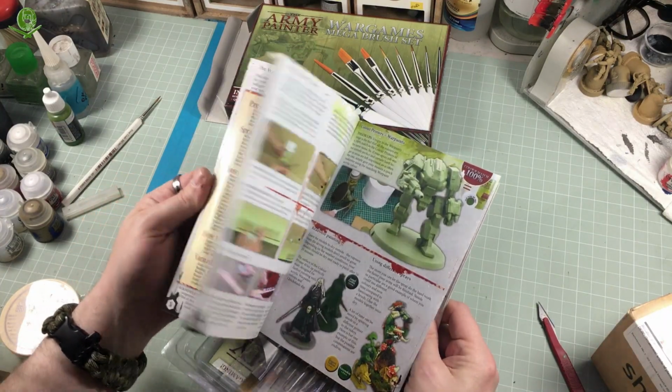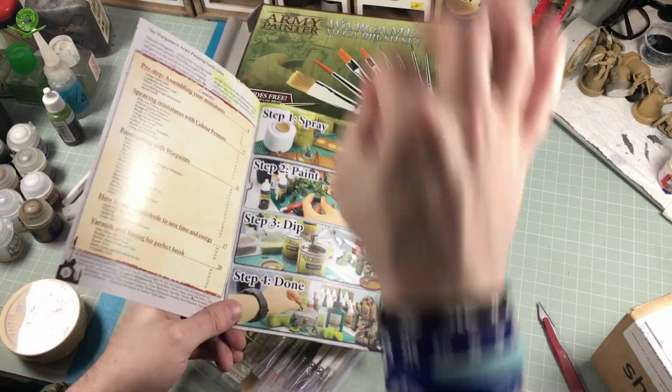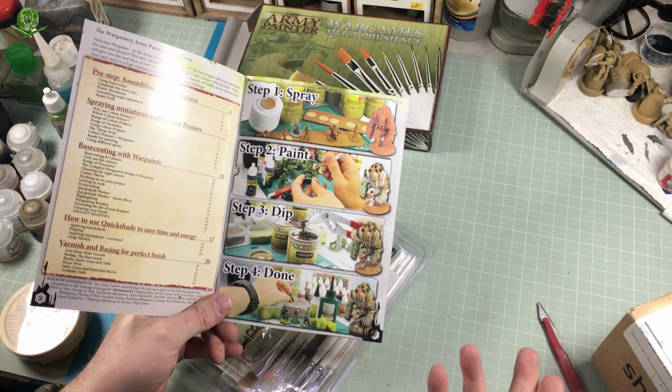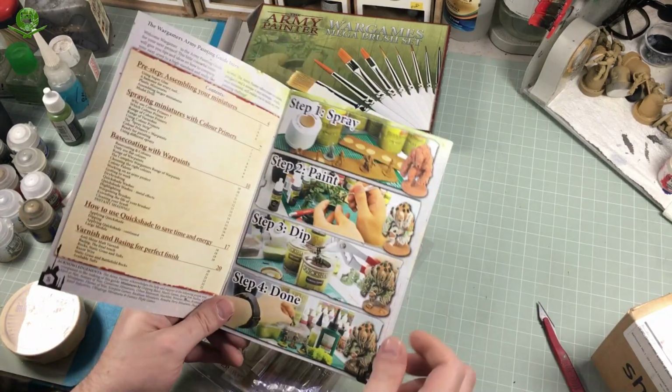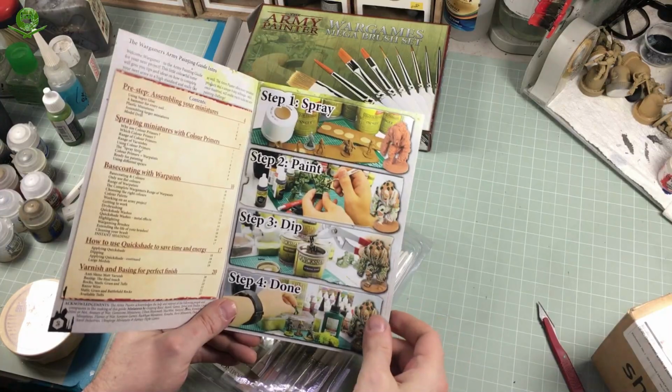I've not used any of their paints, and I don't really want to use their Quick Shade, which is where you get a massive tin of shade and you dip it in and leave it for 24 hours. Because, to be honest, frankly, I can just brush Agrax Earthshade on. It's dry in 10 minutes. So, there you go. But some people swear by the Quick Shades. It literally is a dip shade rather than a painting on shade.